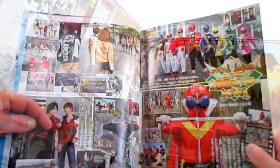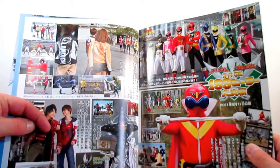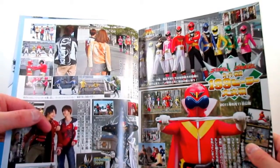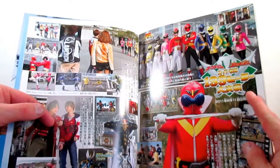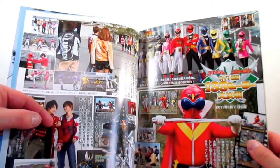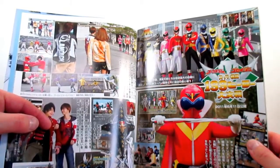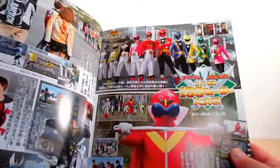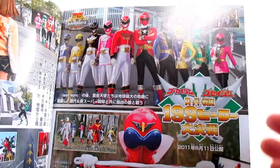So now I went back to the Goseiger book, and I mentioned this in the Goseiger Super Complete Works book review, that I was going to bring this book back into this review. And mainly the reason why is because this is focusing on Gokaiger and the 199 movie. So page 92, 93, 94, and 95 in the Goseiger book focuses a little bit more on the Gokaiger Goseiger Super Sentai 199 Hero Battle. Some more nice images here. I kept this a secret long enough, so here we go, and this is what I wanted to show you.